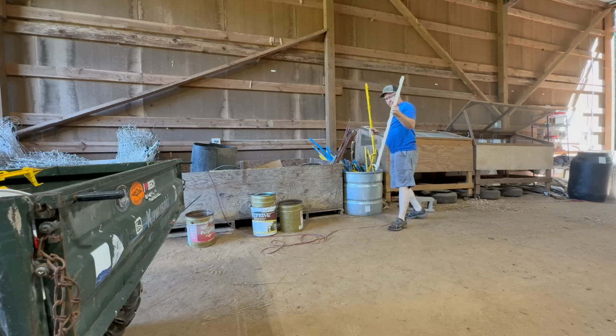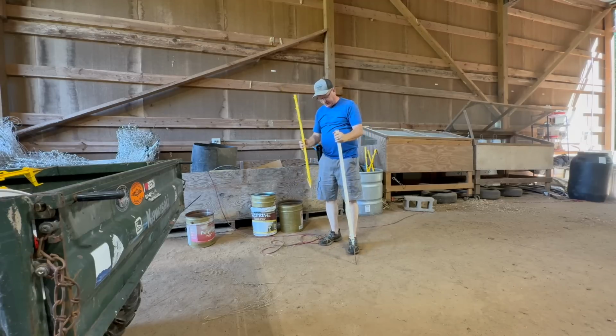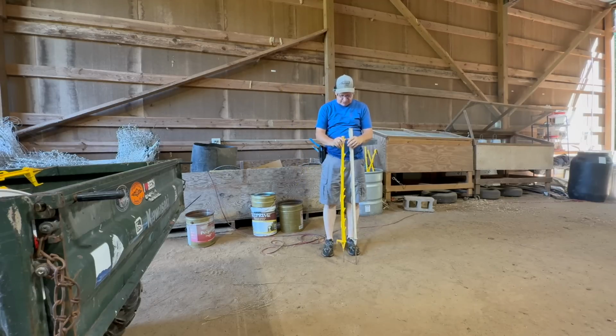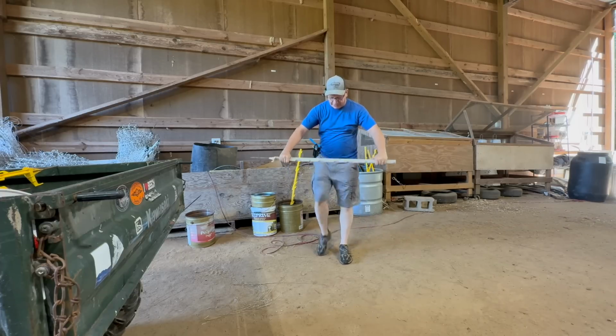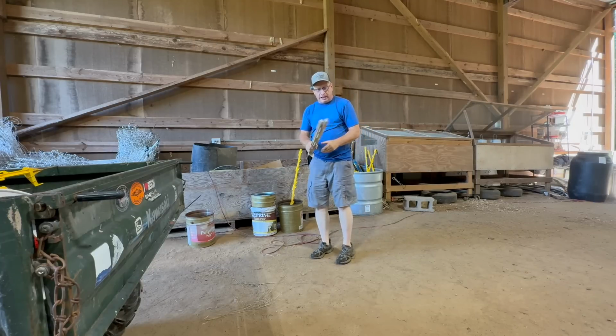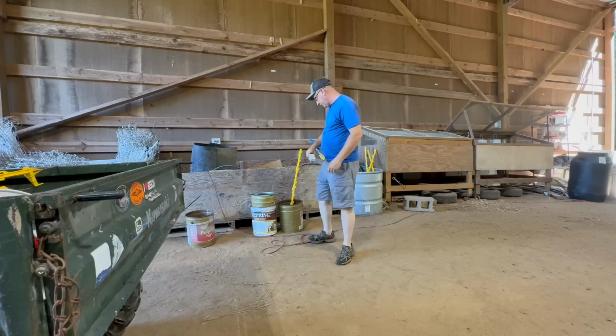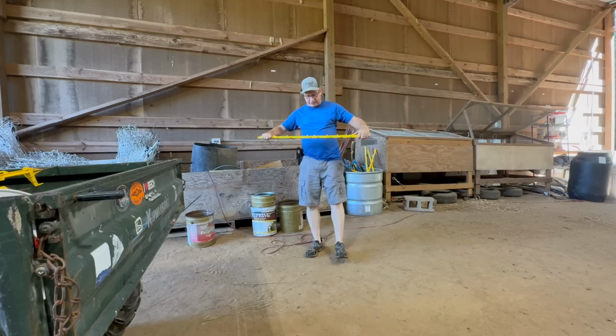So this is a step-in post from down at Tractor Supply, and this is a step-in post from PowerFlex Fence. These are the O'Brien brand. Now the difference is, this is a Tractor Supply. That's what a Tractor Supply post will do after about a year out in the sun. They get real brittle and they break up, and they're not worth your money.